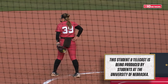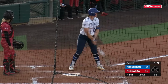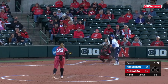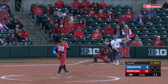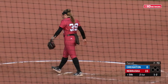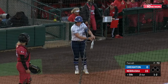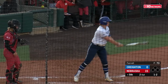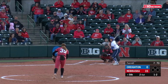Well, Nebraska lost the last game of this series. Ended up losing that one to the Blue Jays in Omaha, 9-1 in 5 innings back in 2019. The teams did not play in 2020 due to COVID, and as we get that pitch, swung on and missed, 1-2, now down to the final strike are the Creighton Blue Jays. These teams didn't play in 2020 due to COVID, didn't play in 2021 because Nebraska played a Big Ten-only schedule a year ago. And now Nebraska on this pitch, hoping to avenge a 2019 loss.